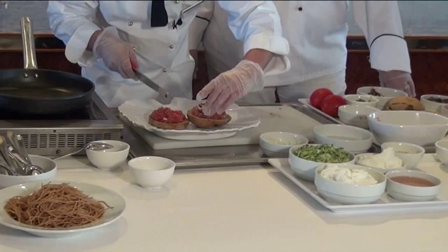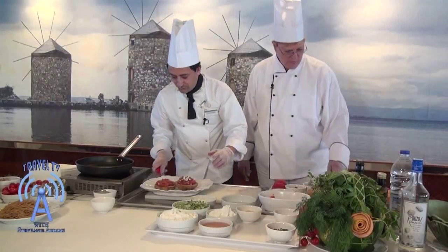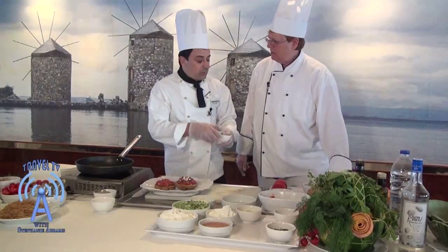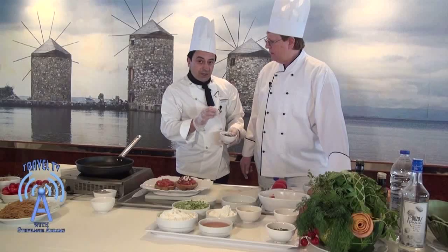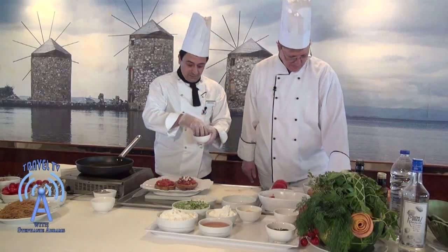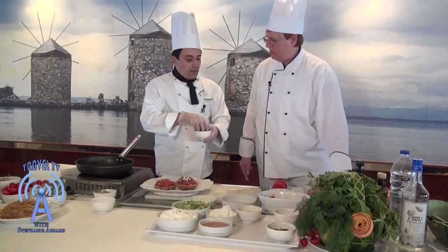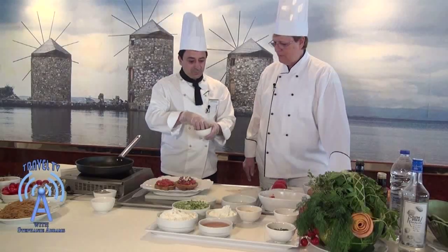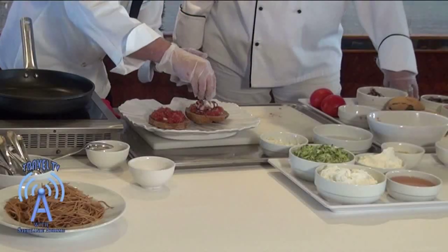Okay. Octopus. Now, was that already steamed or cooked or something? Yes, we boil it with water, bay leaf, vinegar. Bring it to a boil. How long do you boil it? Until soft. Depends on the octopus. Okay. Here we add some pepper.